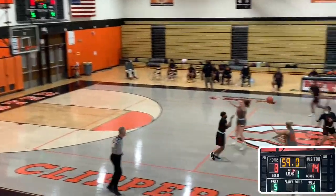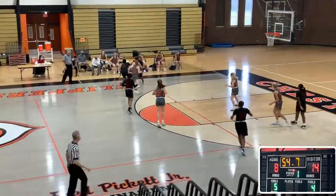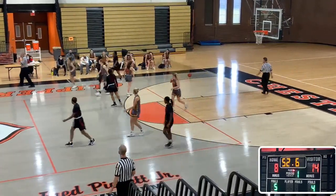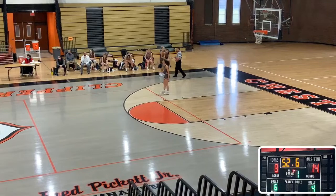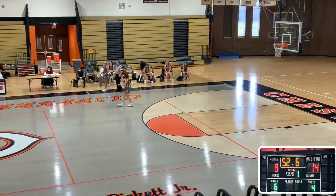Chester having a little difficulty getting up on the break. Ooh, almost over and back there. We have a player control foul, number 12, Jemiah Muhammad. A little push off. That would be the team's sixth foul.